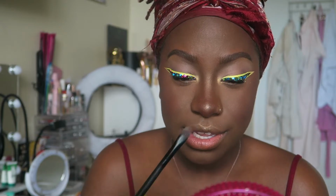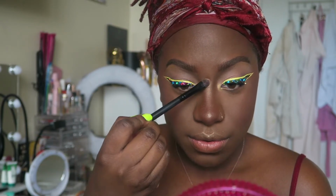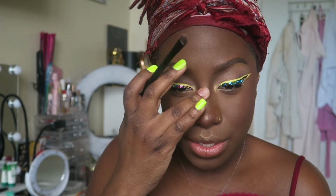I'm just gonna pop a little tiny bit on the tip of my nose right here just to make it cute. And that's it. What I'm gonna do right now is pop my lashes on, and then I'll be back to finish up the lower line and do the lips.